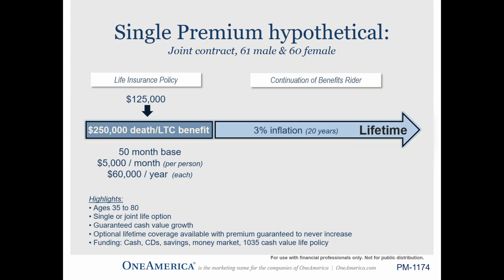Now, you can add inflation to the COB rider. Typically, we see about 3% compound inflation for 20 years of growth added on to the COB rider if the clients add inflation on. If you do that, the COB rider's monthly benefit would start out growing from that $5,000 from day one that you own it, and it wouldn't stop growing for 20 years. You just can't access that growing LTC benefit pool of the COB rider until you've exhausted the life policy for long-term care. So it's really two separate pools of money: the base life policy and the lifetime COB rider.